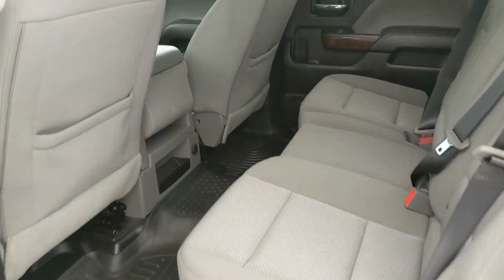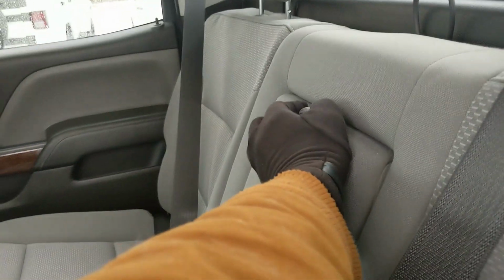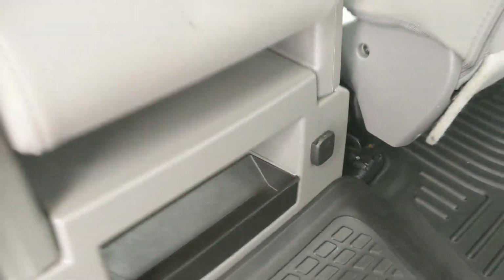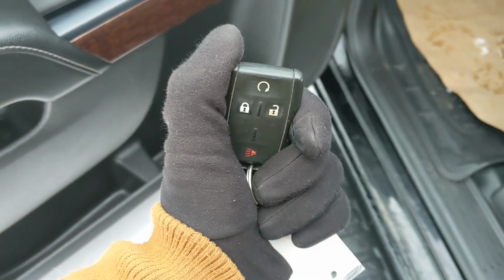In the middle, you have fold-out armrests with two cup holders, as well as having a 12-volt power outlet down there. And this truck has a remote start, so no need to go outside to warm up your vehicle. Looking in, you have power windows, power mirrors, and power locks, as well as a fully power adjustable driver's seat.